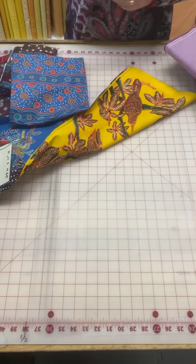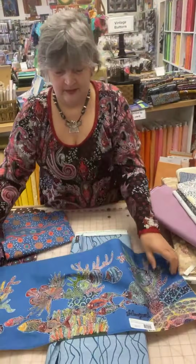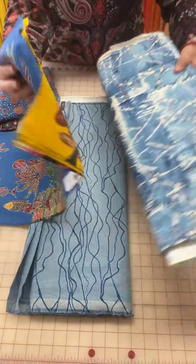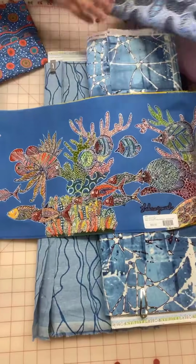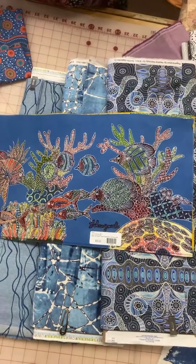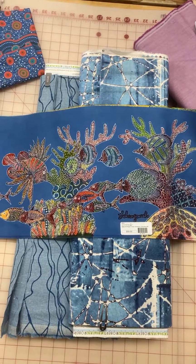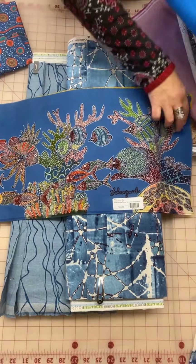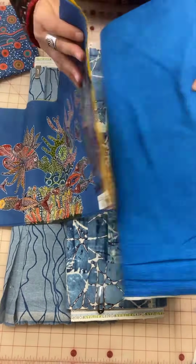Then I went, and this is Essex. So here is Essex. So look at these blues. Some of them work. Then of course I have this Australian. I don't think that one works. Does this one work? So there's things that are in there.